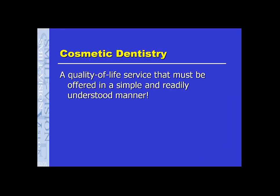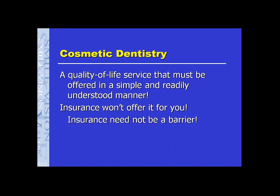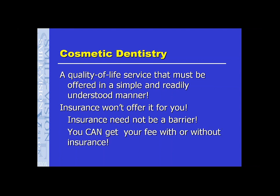So let's talk more about cosmetic dentistry. It's a quality of life service that must be offered in a simple and readily understandable manner. It's not life-threatening, and people can live without it. So you're competing with other luxury goods or other quality of life items that people may want to buy. Insurance definitely won't offer it for you, and they won't pay for it. Yet it need not be a barrier. You can get your fee with or without insurance and at full fee.